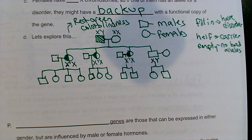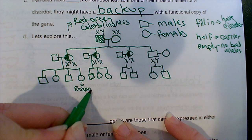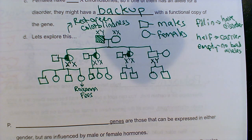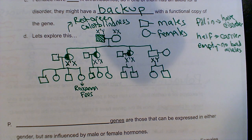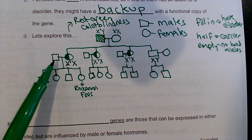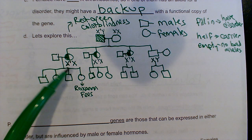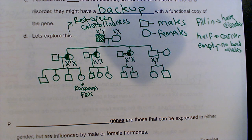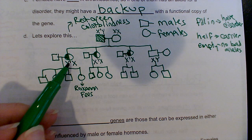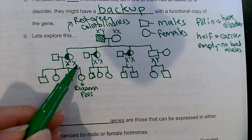So, think about this. Here's me. Here's Miss Fees. Just using my genetics, I didn't fill in my dad, so he's not colorblind. Is it possible that I am colorblind? No, because my dad did not have a defective X to give me, right? If he did, he would be colorblind, and I would probably be considered a carrier. Might I be a carrier? Yes, I could be a carrier, because I could have got this X from mom that has that color blindness gene, or I could have got this X from mom.